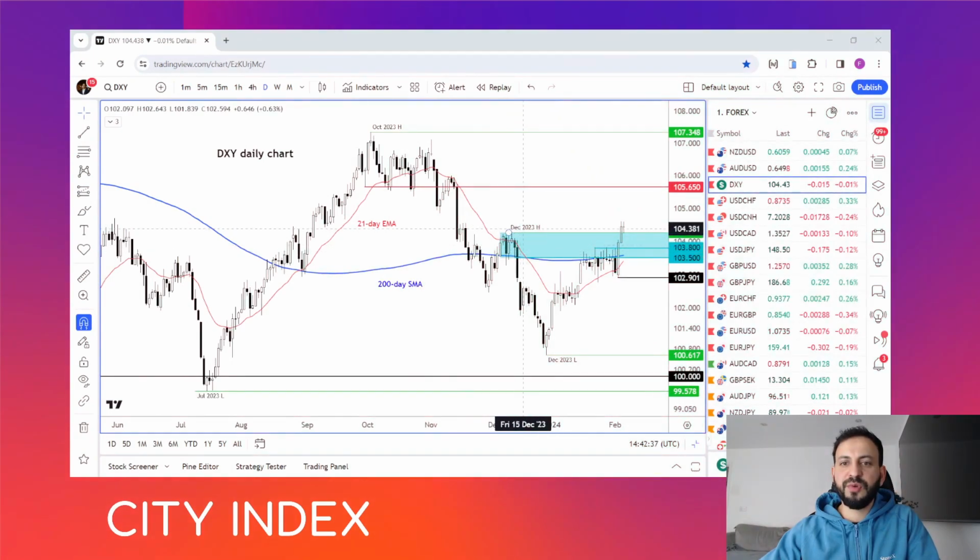The dollar index has broken above the December high, which means that the path of least resistance remains to the upside following a strong rally, which was driven by a stronger than expected jobs report and ISM PMI, as well as hawkish Fed commentary. So the line in the sand for me is at 102.90, which was the low from Friday. For as long as this level remains in place and we don't break it, the path of least resistance would be to the upside for the dollar index.